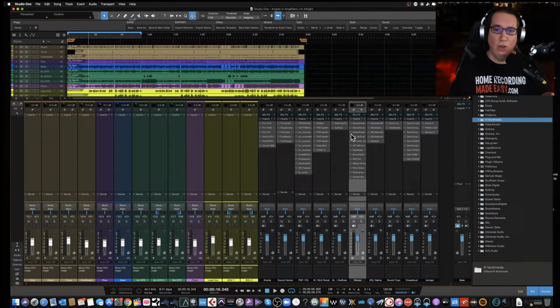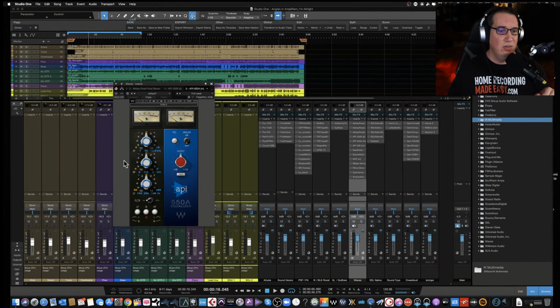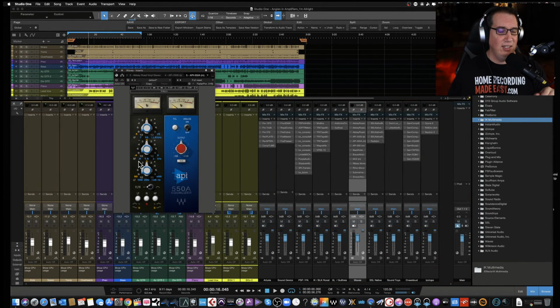So this comes along with a couple of EQs. This comes along with the 550A EQ, the 550B. Again, really simple EQs. What I love about API's EQs is the top end is always very, very smooth. You can jack up the top end at 8 or 10K and things never get harsh, never get brittle. I love that about the API stuff.